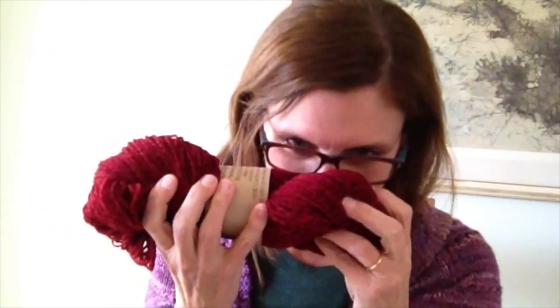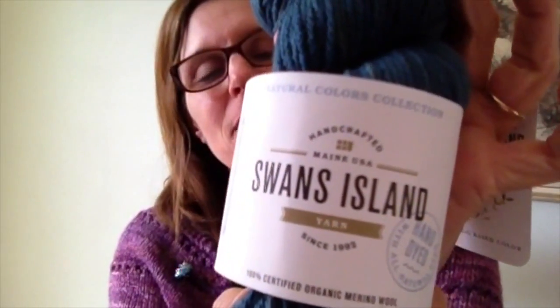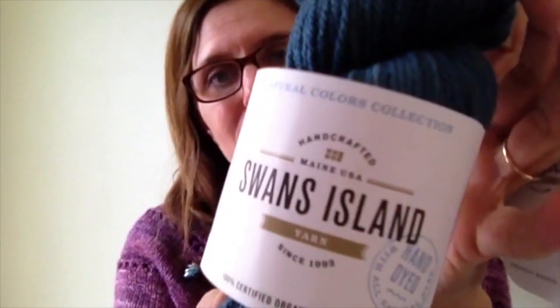Oh, it smells kind of farmy, which I love. So anyway, can't wait to get that on my needles. The other skein I got is very interesting. It's Swans Island. It's their 100% organic merino wool, and it's hand dyed with all natural dyes.